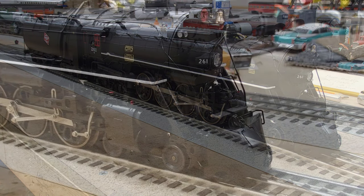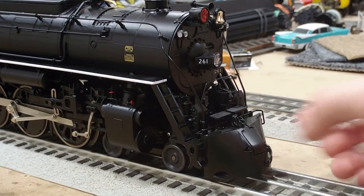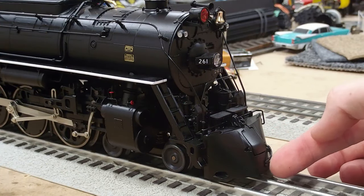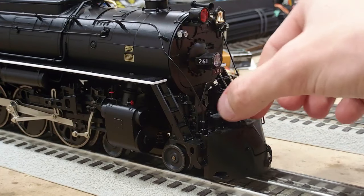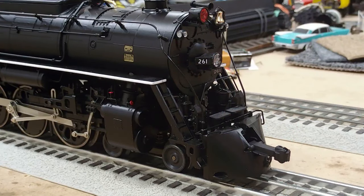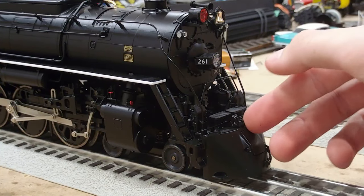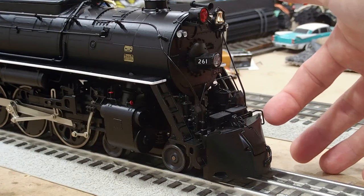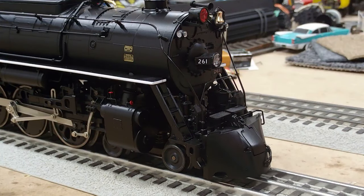Starting out at the front of the engine, we have the pilot, and on each side we have steps. In the center here we have a separately applied brake hose. This coupler does swing down, and that is a scale coupler. Packaged separately with the engine is an O-gauge coupler, so you can double head the engine. On the side, up above that, we have the coupler bar, but on this engine it doesn't look to be an actual operating one that goes up and down, but it's still a nice little touch.